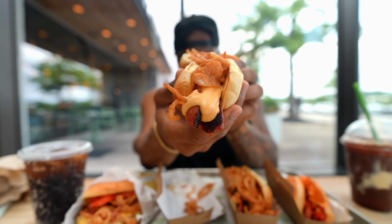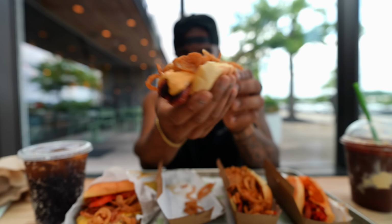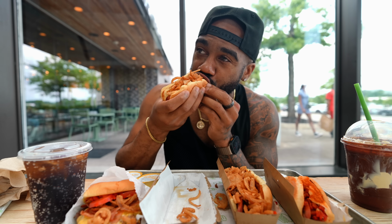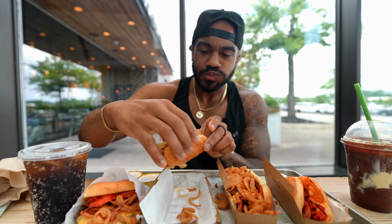Next up, we'll do the onion and cheese dog because the chili one looks like it's basically the same one, but with chili. I think I've ordered this before myself. This is onions and cheese. That is pretty much it. I probably should have gotten some mustard. I'm gonna get some mustard after this first bite. It needs mustard, but these are nice.